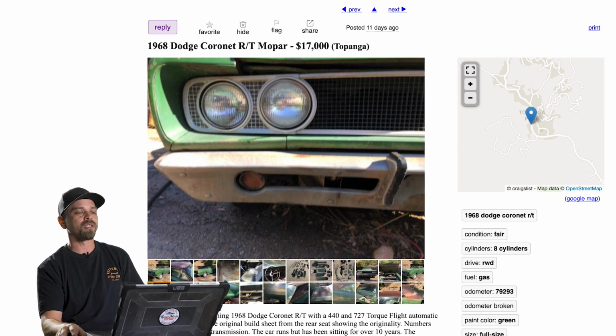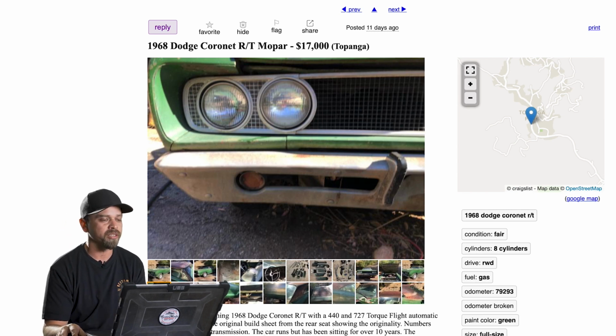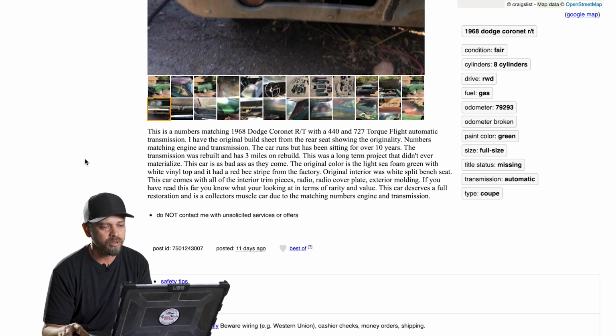Okay, third one. This is going to be the last car we do today because we're going to talk a little bit more about how to approach a project. But let's read a little bit about this car first. So this is a numbers matching 68 Dodge Coronet RT with a 440 and a 727 TorqueFlite. "I have the original build sheet from the rear seat showing the originality. Numbers matching engine and transmission."